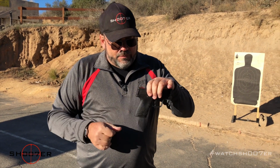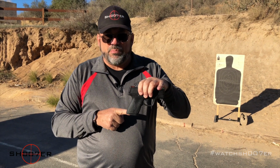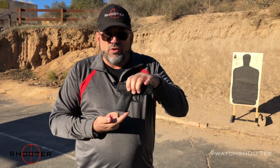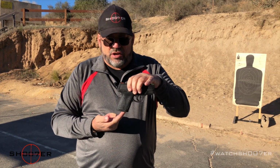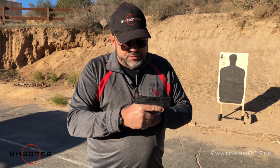Now, for some people that want the best of both worlds, you can also get a Pearce grip extension, which will give you a magazine toe, a little magazine hook that'll get your third finger on it, that gives you the best of both worlds.